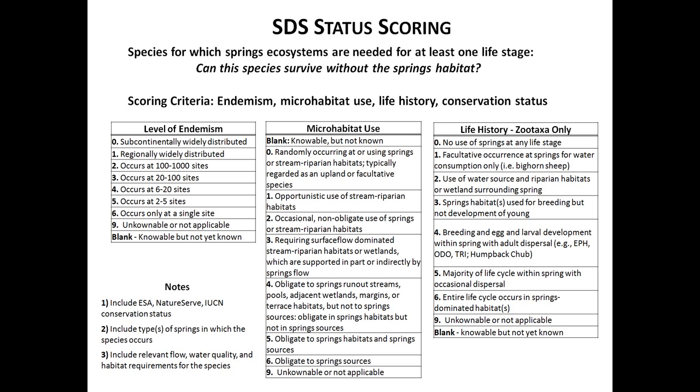In terms of microhabitat use of the spring, is the critter an upland species not really occurring at the spring, or does it range all the way up to something that's completely obligatory on the very source of the spring, not just the spring habitat downstream or the runout channel, but actually the source? So some of the Pyrgulopsis spring snails fall into that category, and some of the Elmid beetles as well. So the use of the habitat, as well as the level of endemism, and then whether the life history is tied in a unique way to the spring.